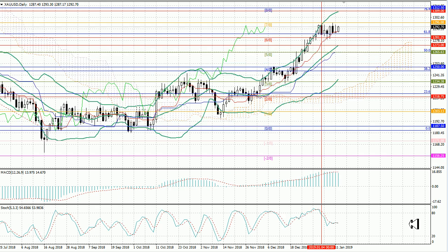Last week, quotes of gold traded within a side range. The level of 1297 is seen as key for bulls. In case of its breakout, growth will continue to the area of 1309, 1312. Otherwise, decline to 1281 and 1273 is possible. Technical indicators do not provide a clear signal.